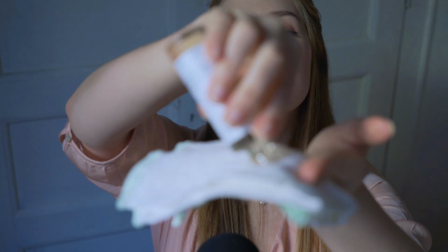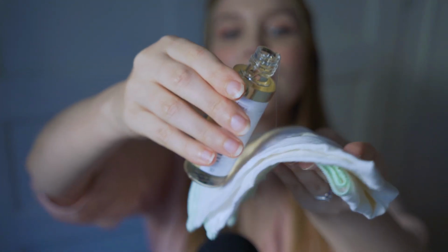So I'm gonna pour a little bit in here. Like that. Let me close the bottle. And I'm gonna come a little closer, and I want you to close your eyes and just relax. Don't make a tense face because I won't be able to clean this area very well. I need the skin to be just relaxed. So close your eyes and don't think about a thing. Let me do it and just trust me. Okay, let's go. I'm gonna start with this one here.